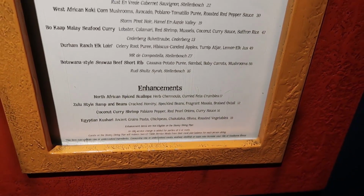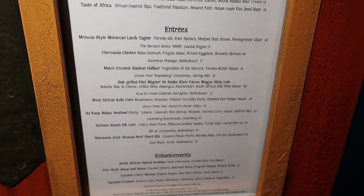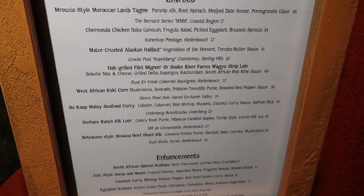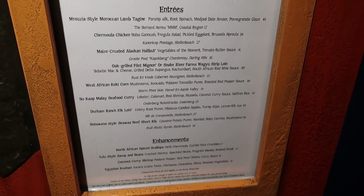It's pretty darn good. And actually it doesn't seem like it is too expensive compared to some of the other places that we've seen around the resort. There is some stuff that's kind of up there, like $49 for a filet mignon or Wagyu strip loin. But other than that, not too bad.